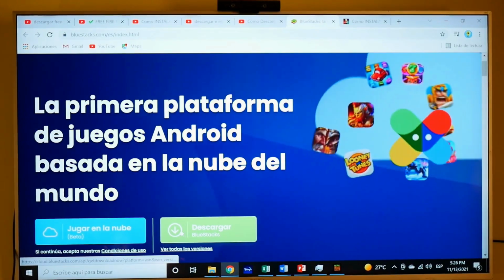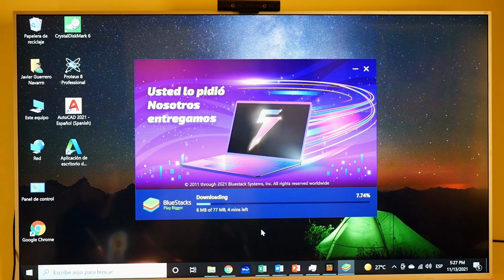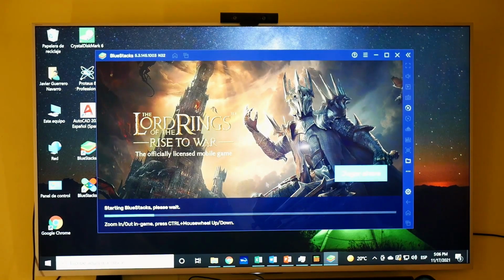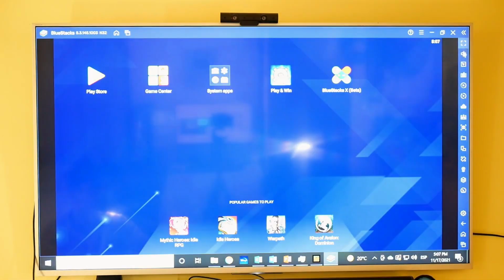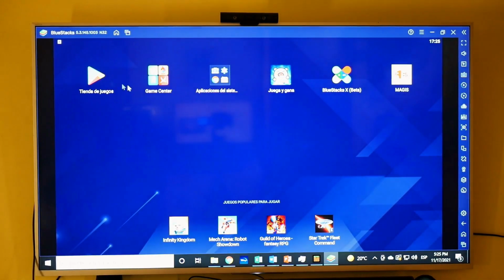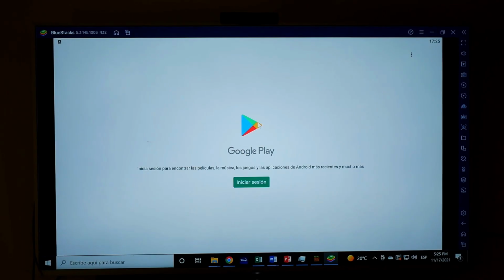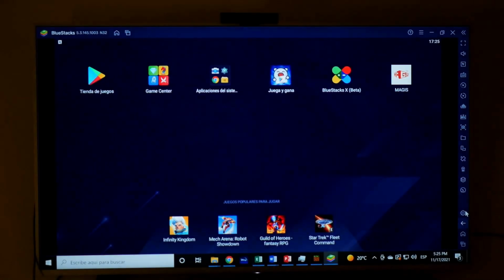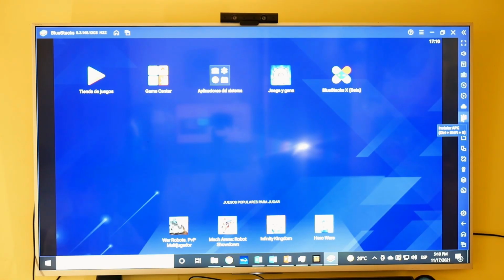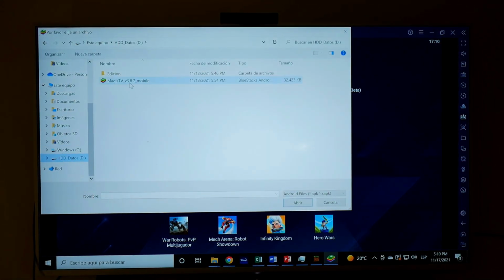You can download and install BlueStacks from their website, and so you will have Android on your PC. And this mini PC also runs it. In the right column are all its functions, but first change your language in the settings. Here you will find the Play Store, where you can download applications like on any cell phone, registering with your Google account, of course. But the most versatile function is this Install APK, and it is as simple as searching for the APK file and opening it.